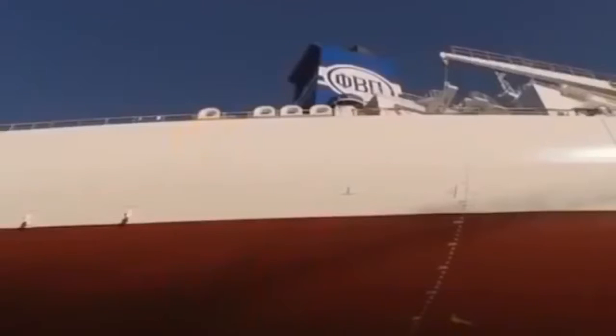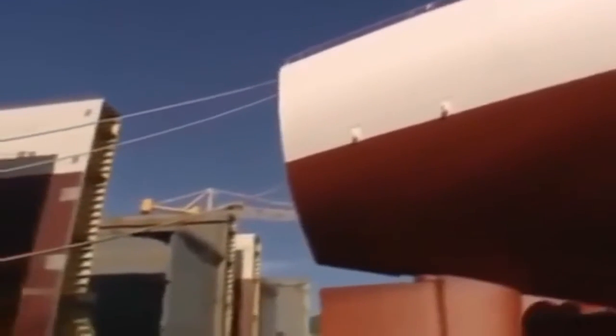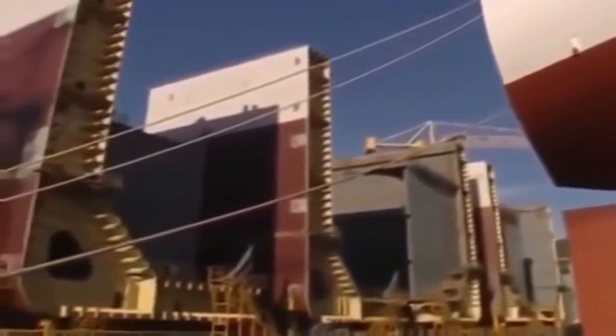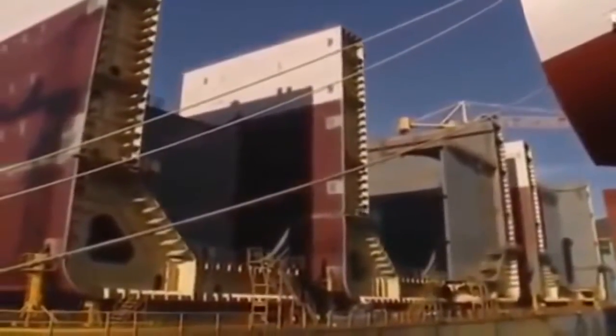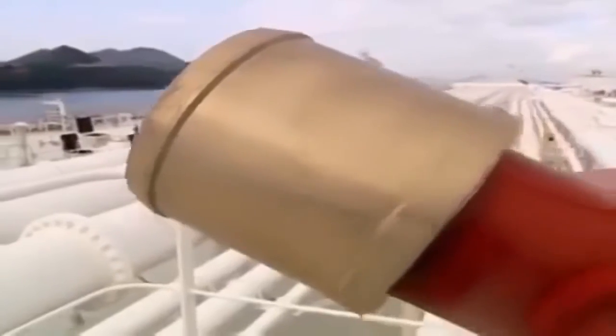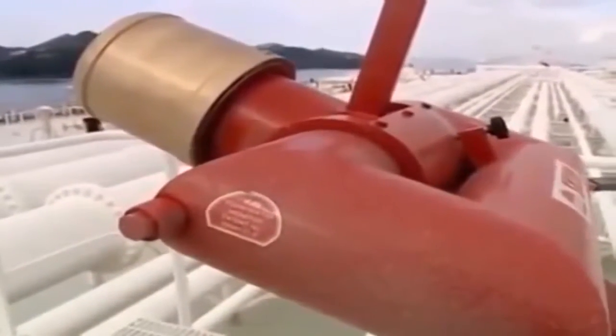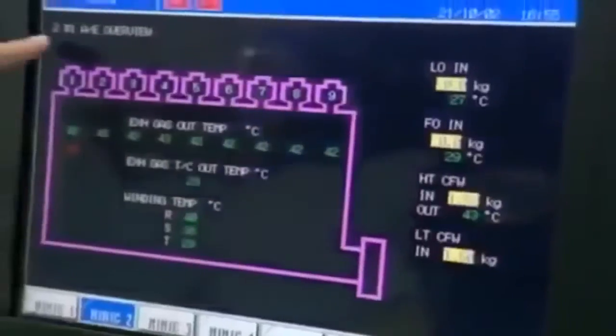The double hulls of the Hellespont Fairfax should help to prevent spills. But it's still carrying millions of tons of flammable petroleum across some of the stormiest seas in the world. The list of things that could go wrong is almost as long as the tanker itself.